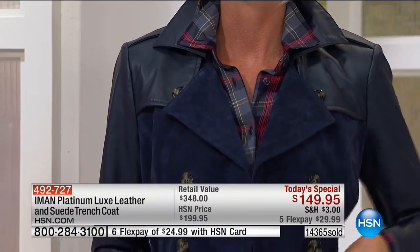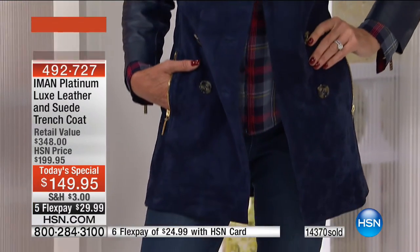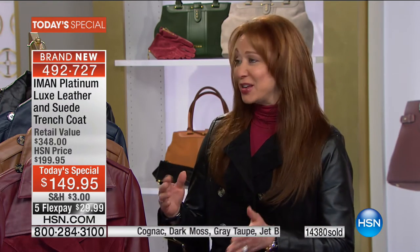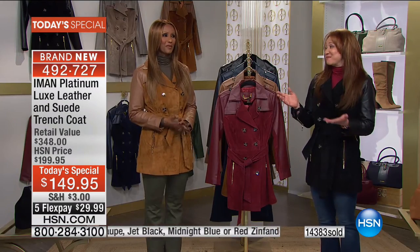Honest to goodness, whether you're popping this on with a legging or a jean, a skinny, or a slim boot cut, what I'm wearing tonight, the whole idea is this is a coat you must have. You know, we talk about the LBD in fashion. This is the LBC. Exactly. It's the must-have coat.